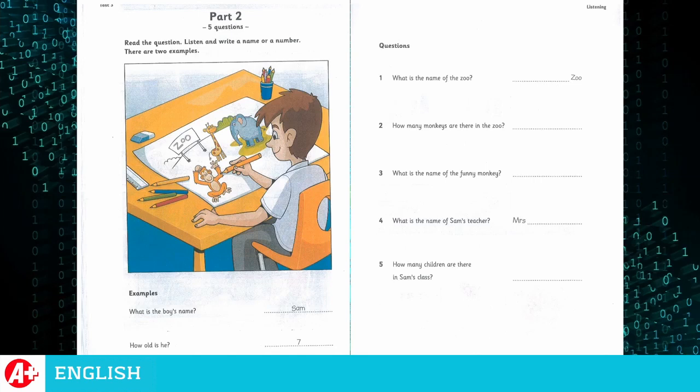4. This picture is for my teacher. Is your teacher Mrs. Truck? Yes. Do you spell truck? T-R-U-C-K? Yes. My classmates and I like drawing pictures for her.